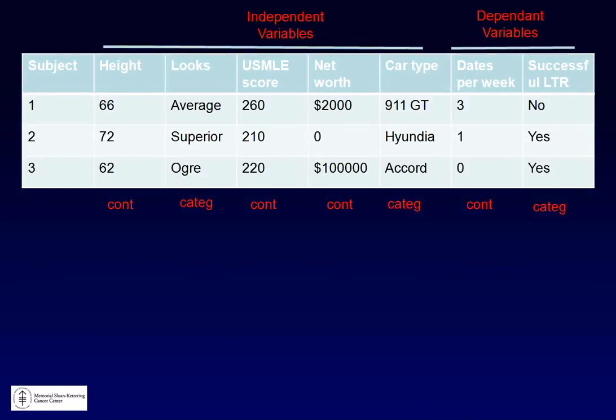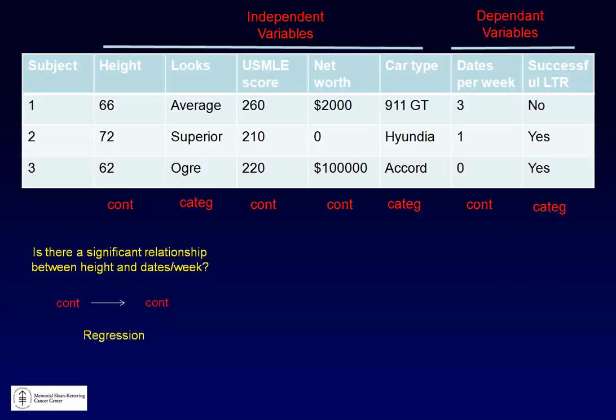So we take our data table, we've identified the independent variables and the dependent variables, and we know which are categorical or continuous. Now we're in a position to actually ask some statistical questions. Here's a statistical question: is there a significant relationship between height and dates per week? How do we pick a statistical test for this? Well, first we identify the variables that we're trying to predict. Height is one of the independent variables, so that's one of the variables we're using to make the prediction. It's continuous. Dates per week is a continuous variable, so we're using a continuous variable to predict another continuous variable, and to do that we always use regression. So continuous variable predicting another continuous variable, regression.